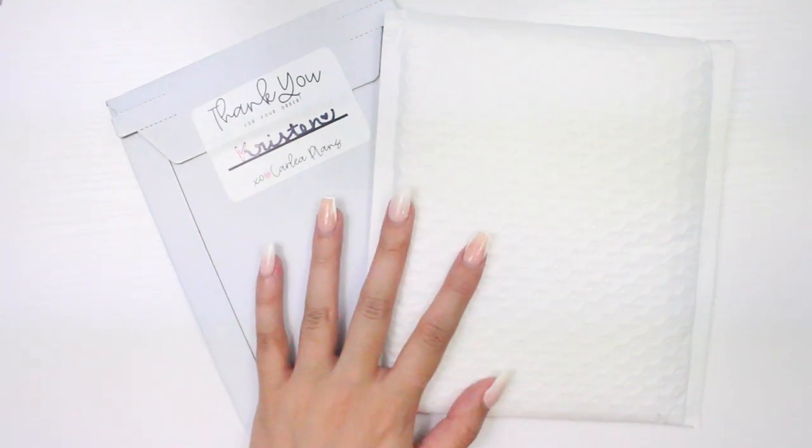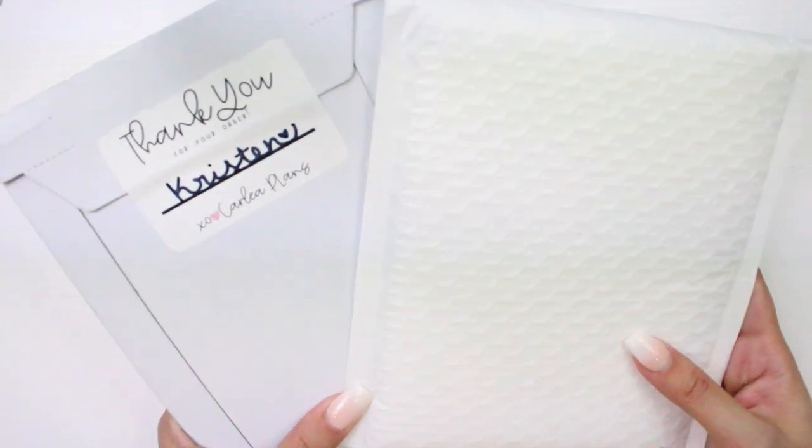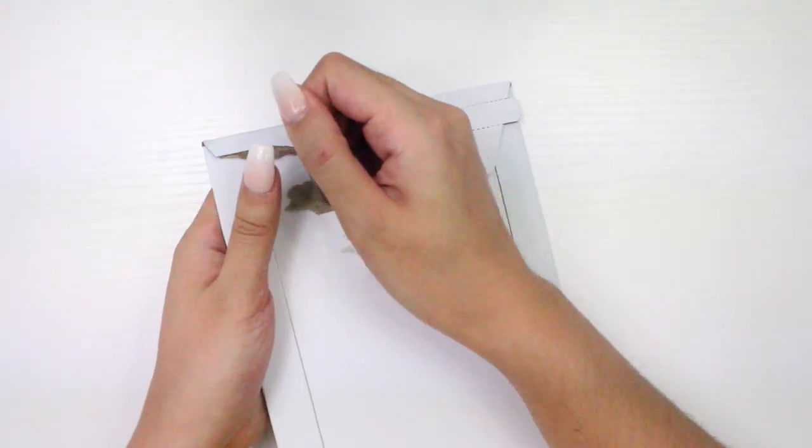So not even 5 minutes after I ended that video, my boyfriend Paco literally brings me these two packages. So I had to stop what I was doing and open them up.